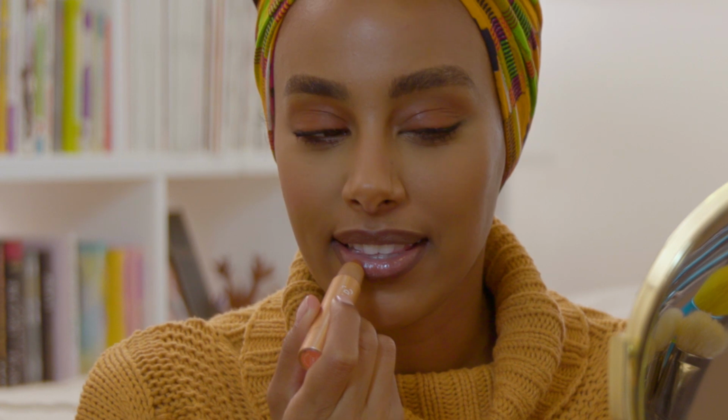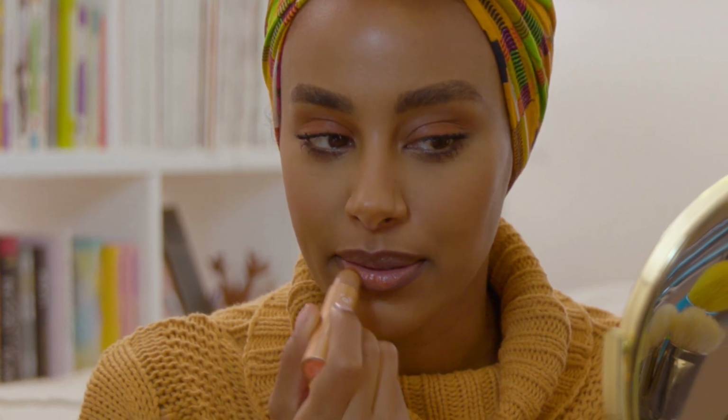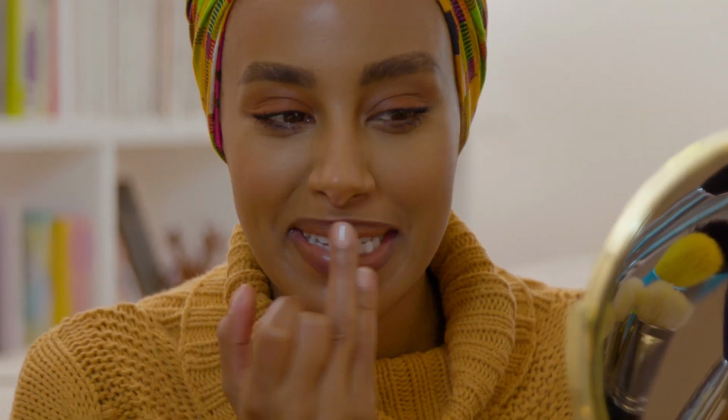I am gonna now use Live Tinted's Rise. And this is a multi-stick that you can use anywhere on your face, but I'm gonna use it as a little bit of a lip color today. I have a natural grayness to my lip. So I like to use things that are orange, probably even more than pink. I like an orange because I feel like it takes that away and gives it a little bit more color, a little bit more life.